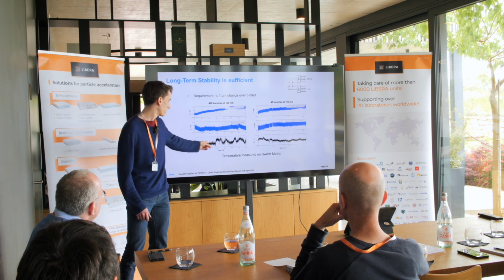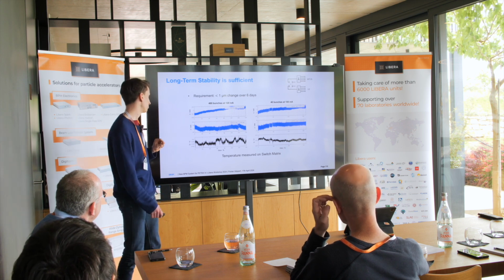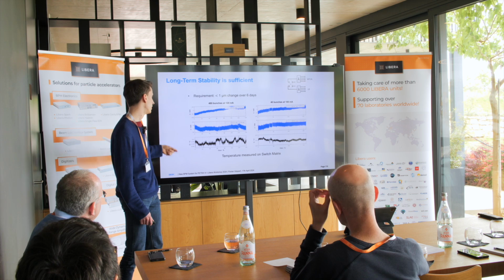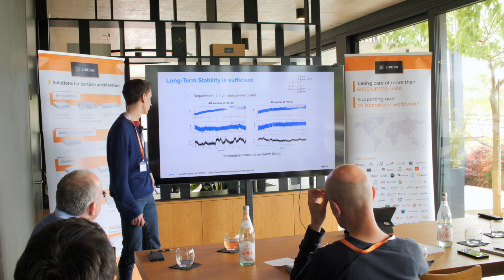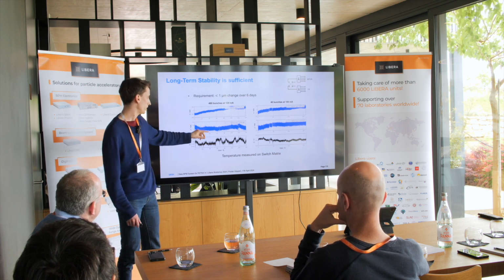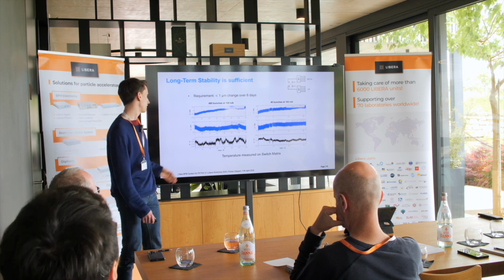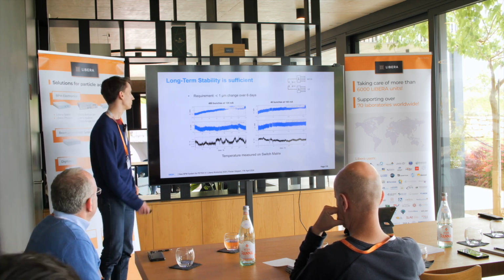And there are also some temperature measurements taken to see if there is any relation between the temperature and the measurement data. But we see that the temperature only changes minorly, between 0.1 and 0.2 degrees over the whole time frame, and that there are no visible correlations to the measurement data.